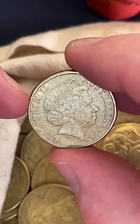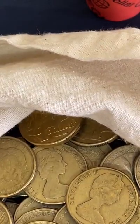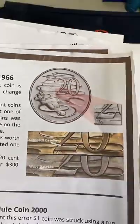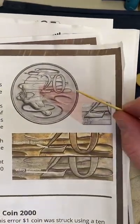What does a wavy 20-cent look like? Yeah, it's in my free guide. I've got a free guide through the link in my bio. I can show you right here. This is part of my free guide. So I've got a bit of information, and this is what you're looking for.